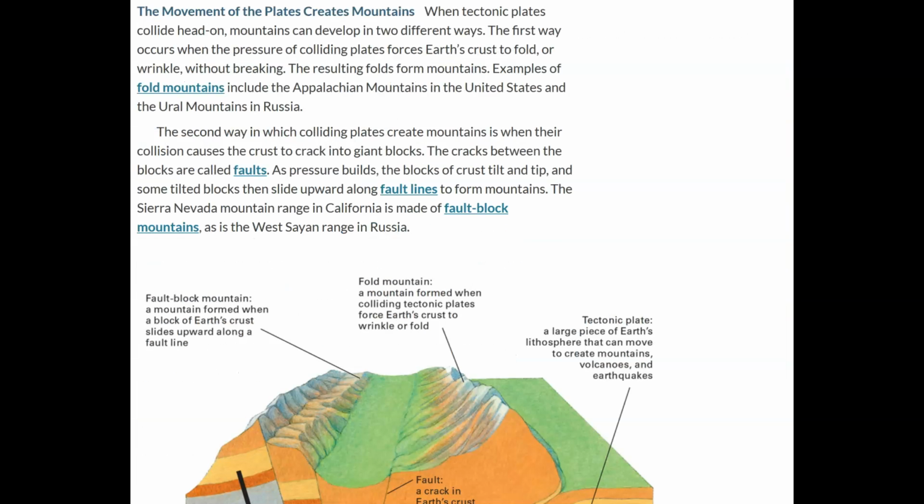When tectonic plates collide head-on, mountains can develop in two different ways. The first way occurs when the pressure of colliding plates forces Earth's crust to fold or wrinkle without breaking. The resulting folds form mountains. Examples of fold mountains include the Appalachian Mountains in the United States and the Ural Mountains in Russia.